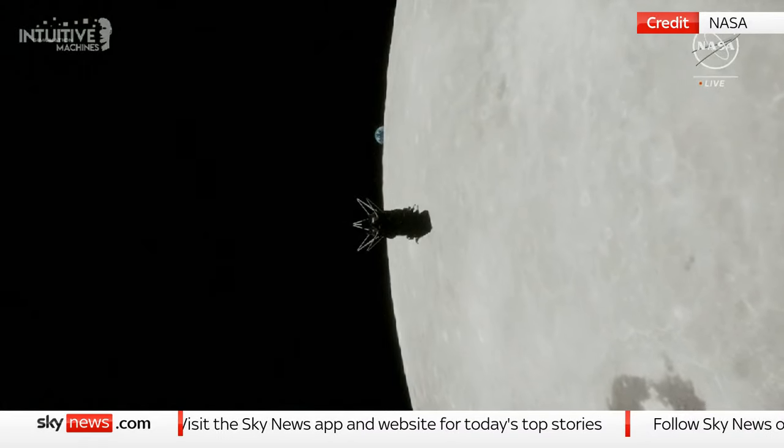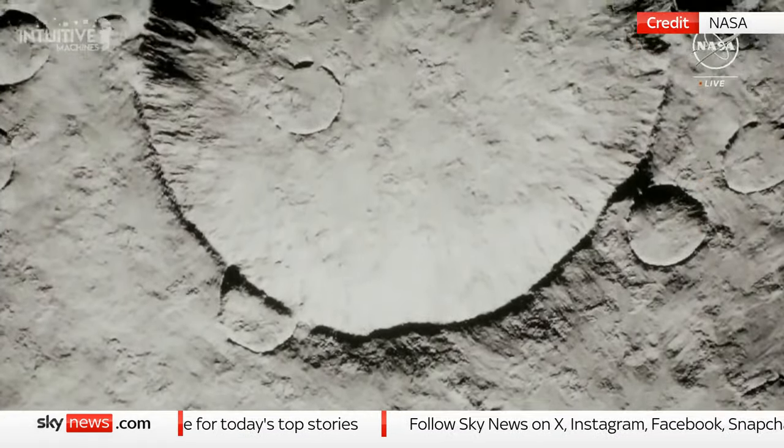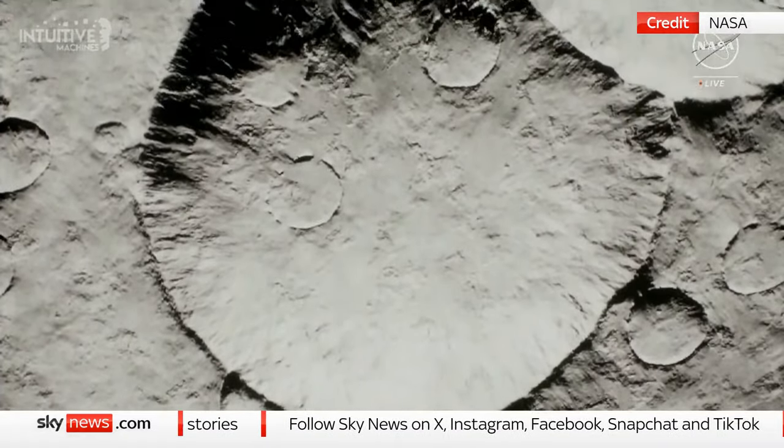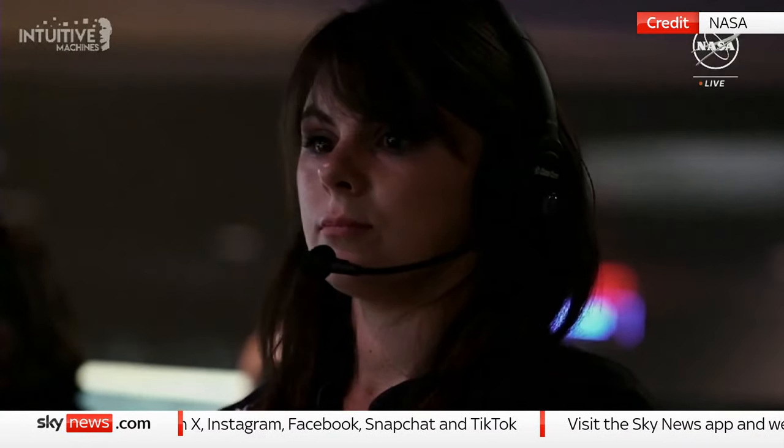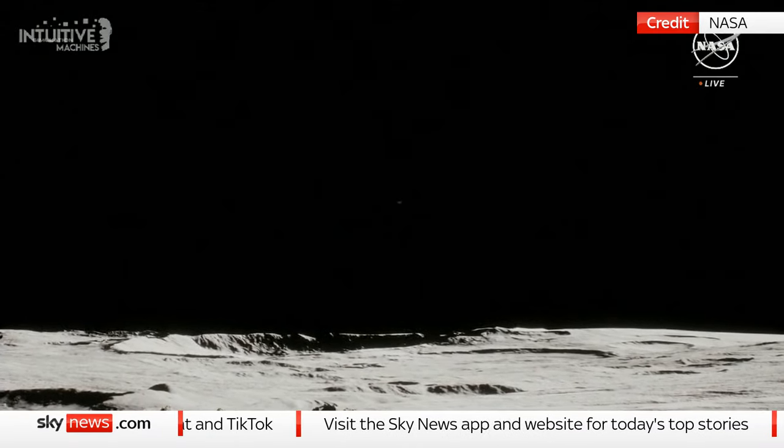Once we get around the moon, on the day side of the moon, the sun is heating us from one side and reflected infrared light off the bright moon is warming us on the other. Then we plunge into night, and now we're cold on both sides. It's very tough. About an hour before landing, flight controllers command descent orbit insertion, or DOI.